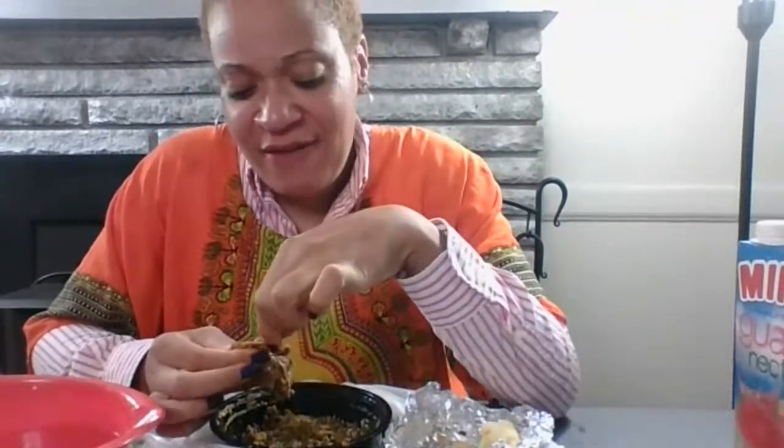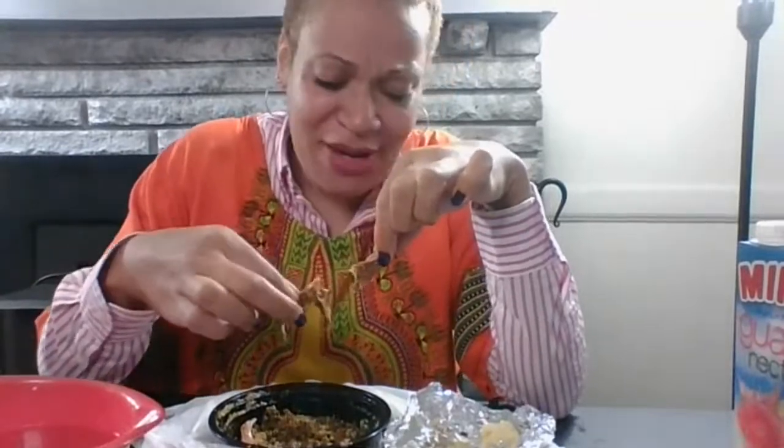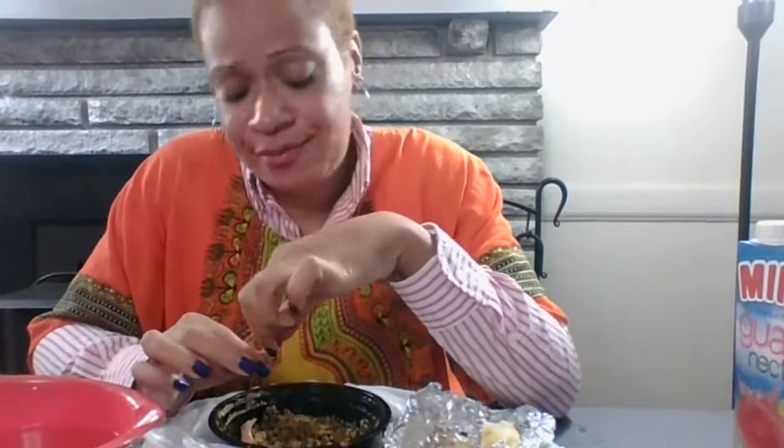Taking the chicken bones out, because this is chicken Egusi, not fish Egusi. I'm almost done with my pounded yam too. I need more food, because this was too good. Makes me want to make some so I can have a whole pot of it. I'm going to have to make me some. I forgot this Egusi.